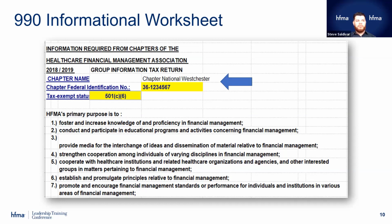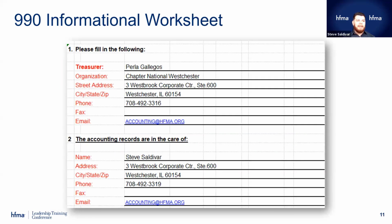We start working on pre-populating these, and then we send them out for your review and pretty much your thumbs up to let us know everything looks good and we can move forward with the group return. So at the top, you'll notice it's just general information. It's your chapter name, the federal tax ID for the chapter. And then moving on, the next section is contact information.